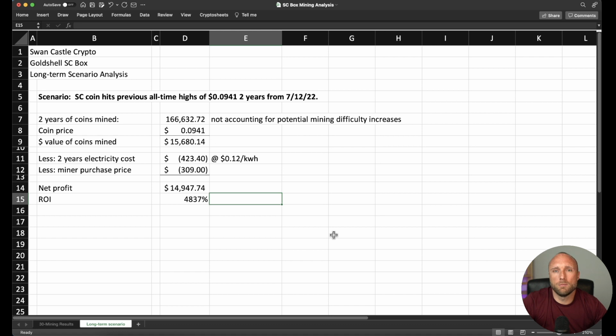So let's look at what the profitability would look like for this miner if we were to see all-time highs 2 years from now. Essentially we would have mined 166,000 coins. Now obviously this is not accounting for any potential mining difficulty changes over the 2 years. That's too difficult to really model here accurately, so we're just assuming consistent earnings of SC coins through mining over the next 2 years. So we have an all-time high price of just over 9.4 cents.